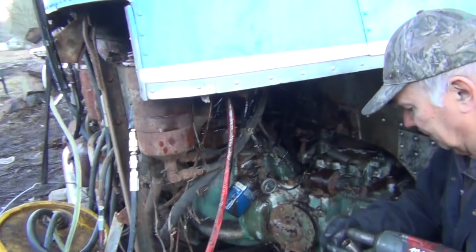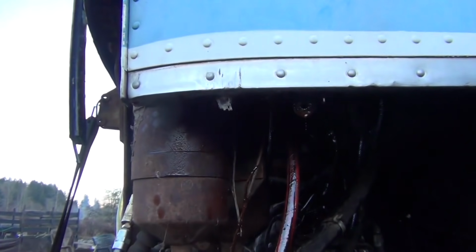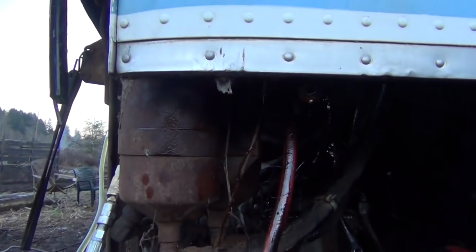Adjustment on the clutch, and thing flew like a power steering line right out of there.